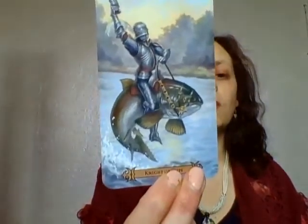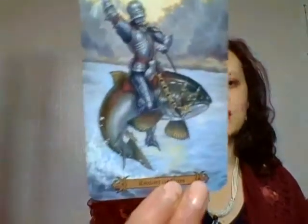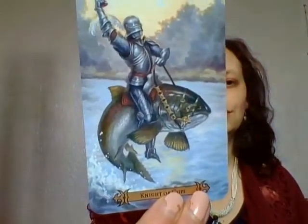Now, I know that there was some debate on this card, and you know what card it is. But I think if you're having a bad day, you've come in from work or you work from home, and all you just need is a smile. You need this guy in your life. What is there not to love about a knight riding a giant salmon, or a mini knight riding a salmon? It's great.